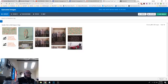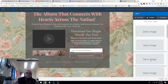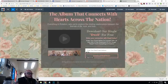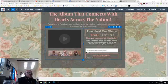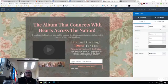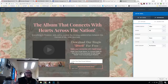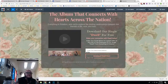Guessing this is the album cover, right? Let's see. Let's go picture these guys. There we go. And then I want to make this box round. So I'm going to go to Advanced, Corner Radius, give it a 20 pixel corner radius. And then I'm going to put no border on it. And then drop shadow, I'm going to give it a 40% shadow. So I'll lift up on this Playfair.